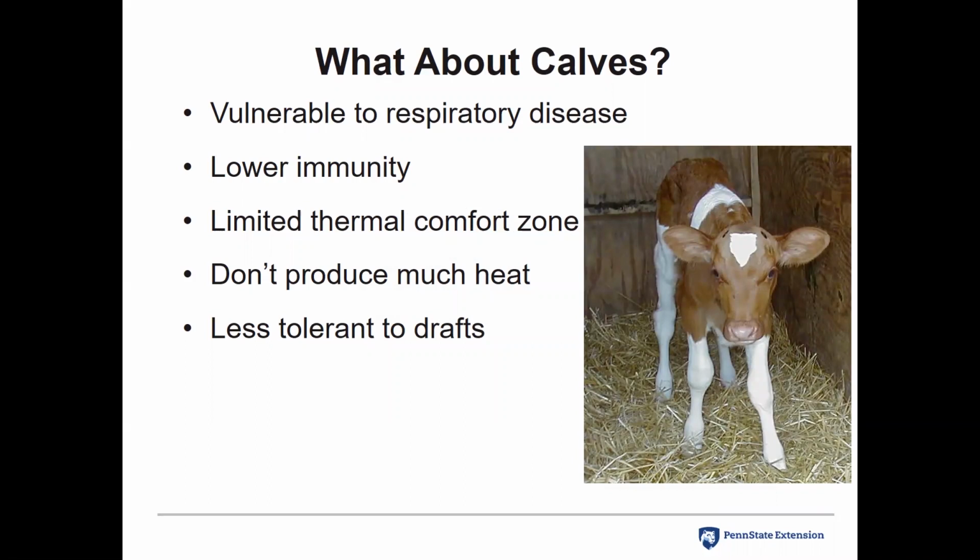So what about calves? Just very quickly, same idea for all of these things we talked about as far as mechanical, natural ventilation. But typically, we're looking at an animal that is more vulnerable to respiratory disease, so more sensitive to that moisture in the air. So we want to keep that moisture level good. Lower immunity than her mother or aunts. And then limited thermal comfort zone.